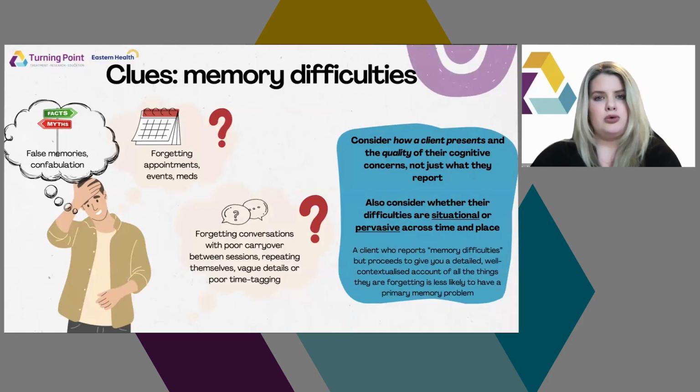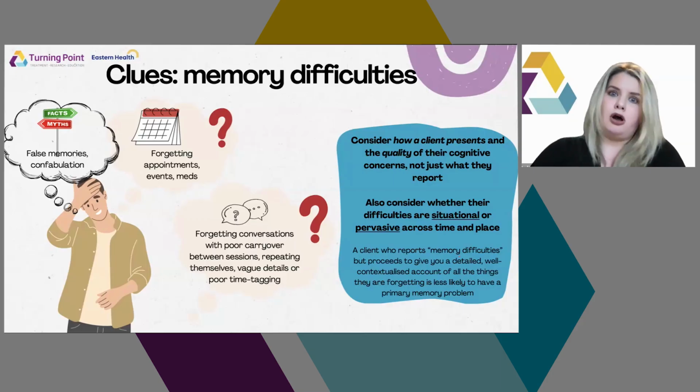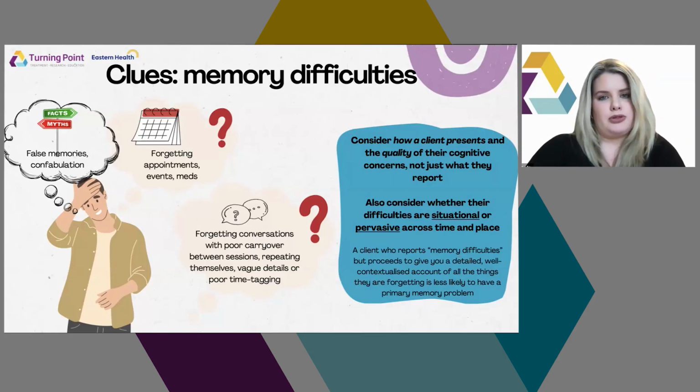This is because a client who will tell you they've got memory difficulties, but then proceed to give you a really contextualized, super detailed account of all of the little things that they've forgotten, probably doesn't have memory difficulties. So, this is a client who can tell you that they forgot to go to their mum's house yesterday and then they ended up going late. And when they got there, she asked them to go to the shops and they remembered to get the oranges, but not the apples. It's so detailed what they've forgotten, they're probably not struggling with a memory problem. They might be struggling with attention, but it's less likely memory.